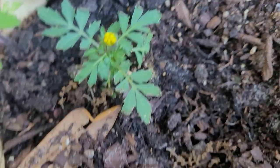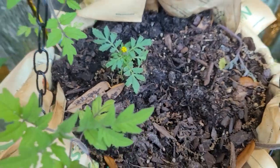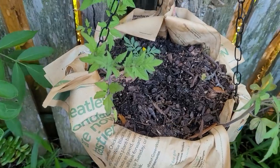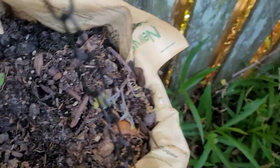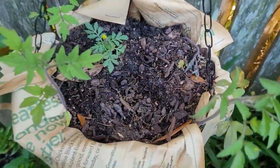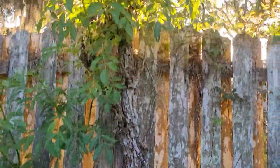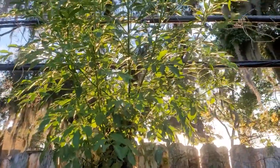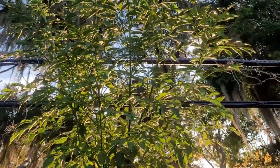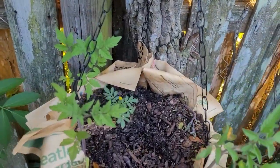Let's see, can I zoom in on the flower? No, yeah, a little bit. But there's three tomatoes here, and I'm hoping that they'll hang over once they get bigger. I lost one because it got broke in the storm. That's this hanging basket. It is hanging on the elderberry. There's the elderberry right there. The sun is setting. That's that one.